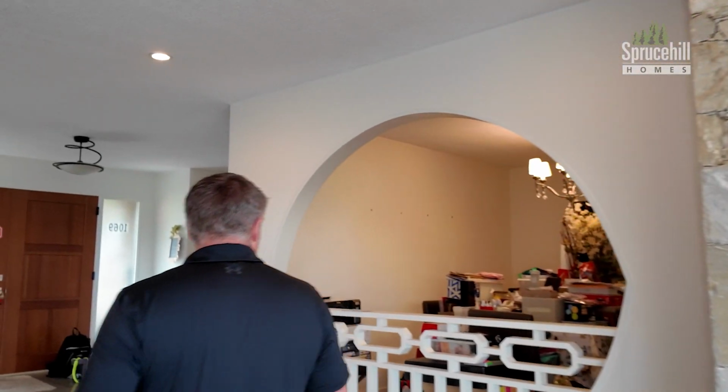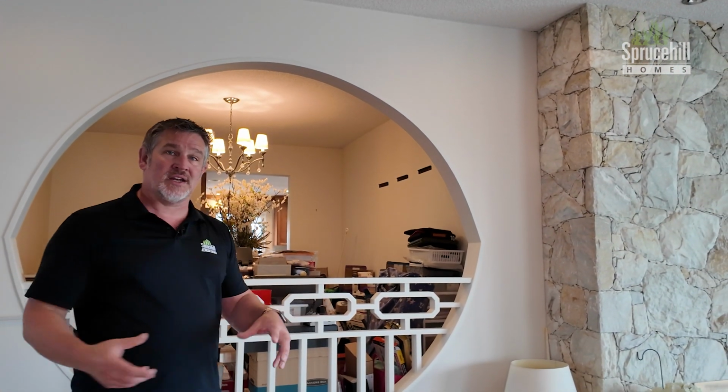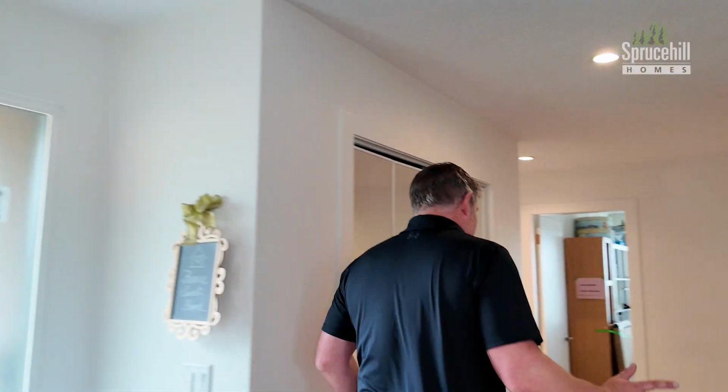Here, this connection to the dining room is going to get changed. We're going to create a wall area here with a door into the dining room so that there's still some connection between this sunken living room and the dining area, but not quite so open. So coming through here, not a lot is changing, all right?